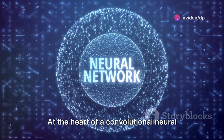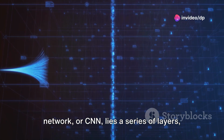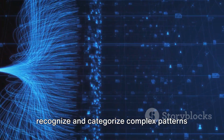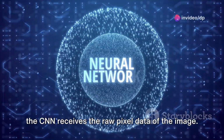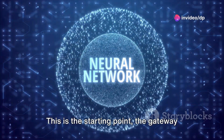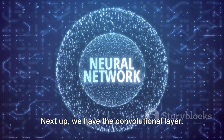At the heart of a convolutional neural network, or CNN, lies a series of layers, each with a specific function designed to recognize and categorize complex patterns within data, particularly images. The first layer is the input layer, where the CNN receives the raw pixel data of the image. This is the starting point, the gateway to the intricate process of pattern recognition.